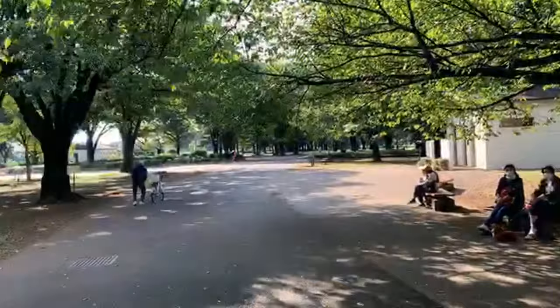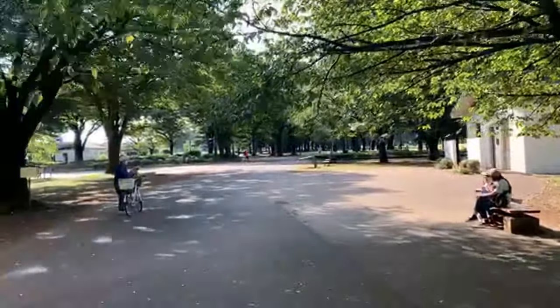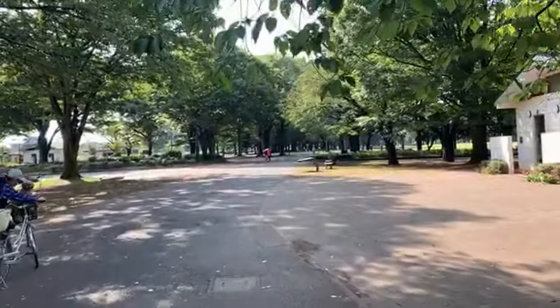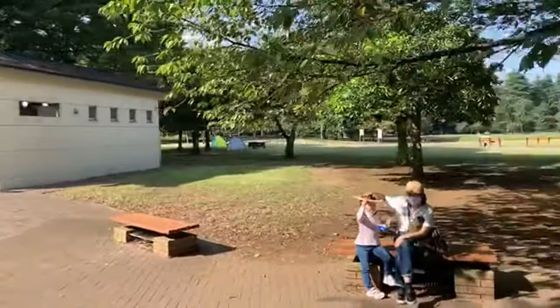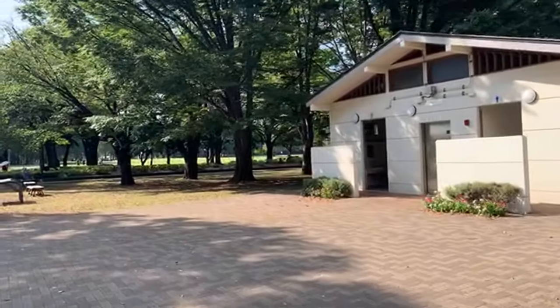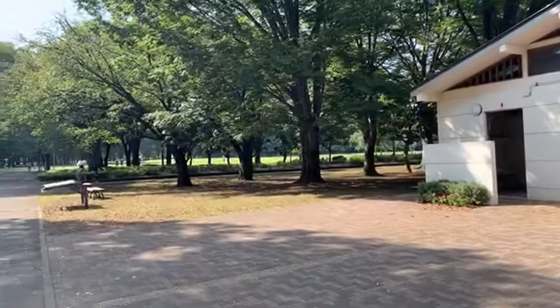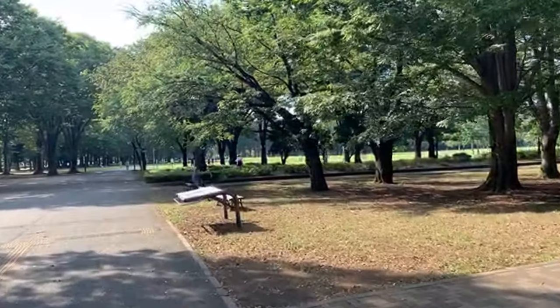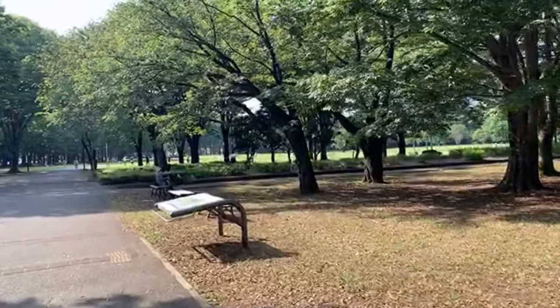I think I'm going the right way, people. Wow, these fields on the map look small, but they're huge here. I'm crossing one of the fields over here, and then there's another open field on the other side of these washrooms, and I think the museum's on the other side of that. I thought the museum was in the middle. Drink water, Drew.